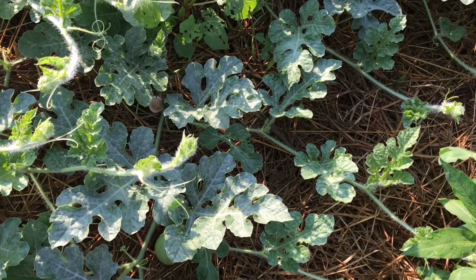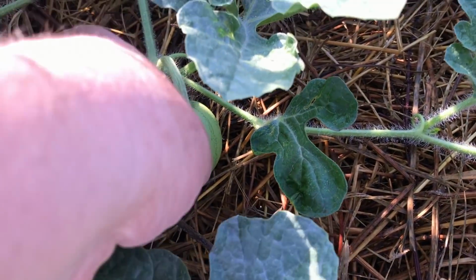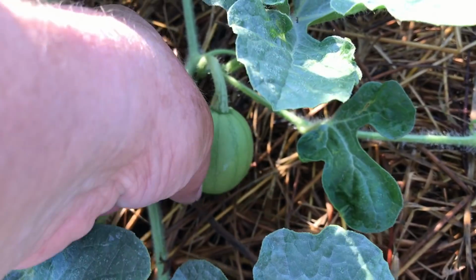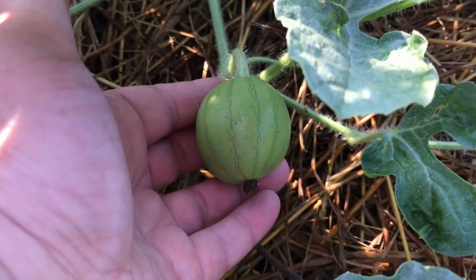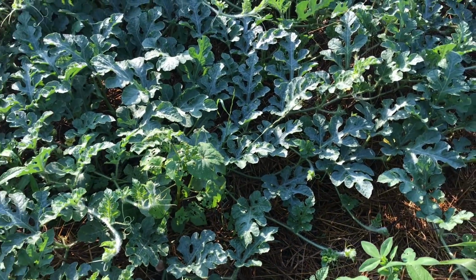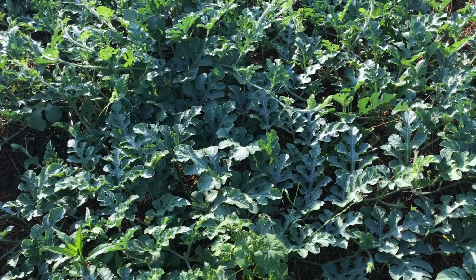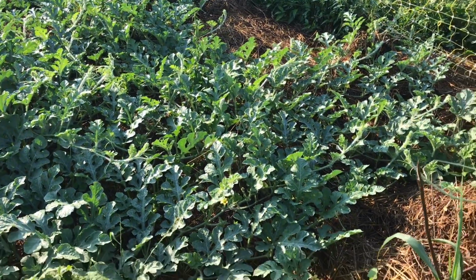All right. Do you guys see it yet? Do you see it yet? A watermelon! I've got a baby watermelon and I'm so super excited to see it. Look how little itty bitty it is. Yay! Watermelon, woohoo! All right, I will spare you guys my singing, because that's the best I got, which is not really good.